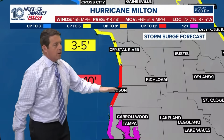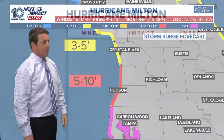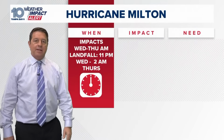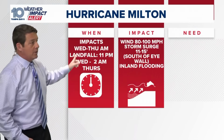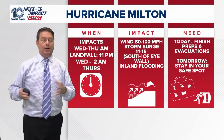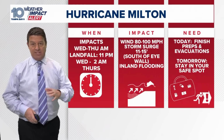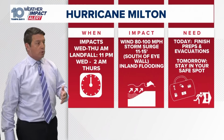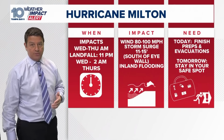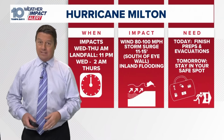The further north you go, obviously less surge. Thank goodness our friends up in the Crystal River really had a bunch to deal with last time. So timing again looks like it's late tomorrow afternoon that we start to get the winds. The worst of this will come through in the dark, guys. Sunset, 8 o'clock, 7 to 8 o'clock tomorrow evening through about 4 or 5 in the morning on Thursday morning. You guys know the rest. We've been going over it all the last couple days, guys.